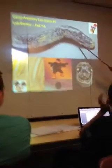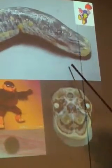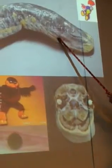All right, and here you can clearly see, look how obvious the external gill slits are on this. And then there's the pineal eye, and right in front of it, you can see there's a little hole right there. That's the median nostril. All right, there's the lateral. Can you see the lateral eye right there?